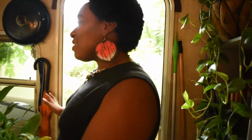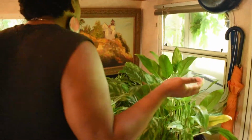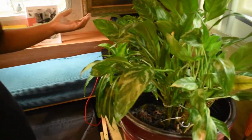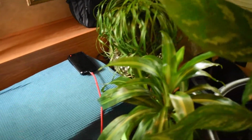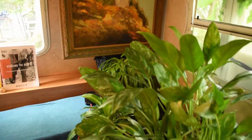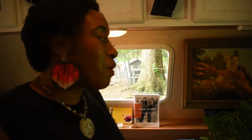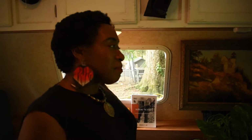Coming around, you'll see our plant area, and some people might say, okay, so much space for plants, but for us it's really important. We love our plant babies, and they just add such a unique quality to the space that nothing else can, and we really love them, so we wanted to give them sufficient space.